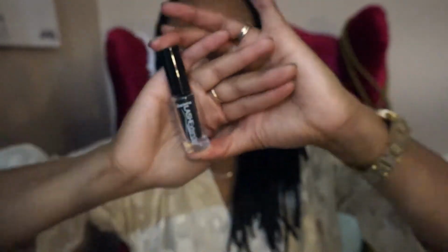The second makeup item is also a lash product, and I found this wandering through the aisles of Bed Bath & Beyond. I will often just walk through the beauty aisle and see what's what, and I saw this. It's called Diva Lash Extender. This is what it looks like. Yes, and it is amazing.